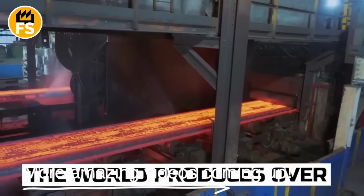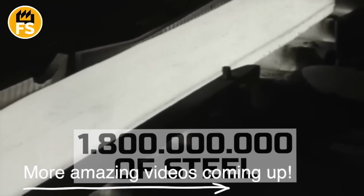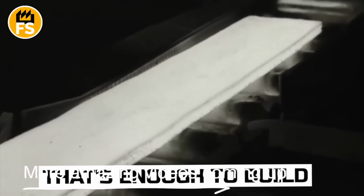Every year, the world produces over 1,800,000,000 tons of steel. That's enough to build thousands of bridges, but only one of them will become North America's longest cable-stayed bridge, the Gordie Howe International Bridge.